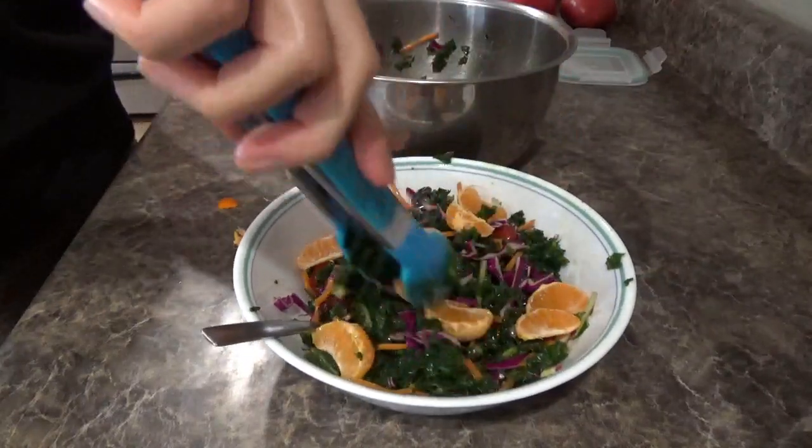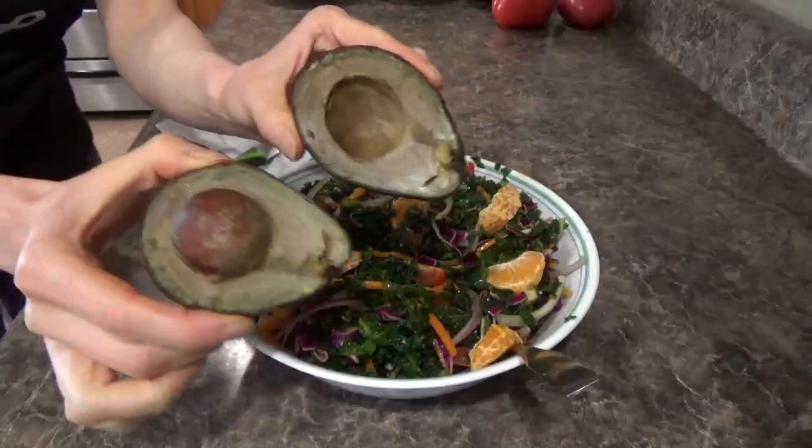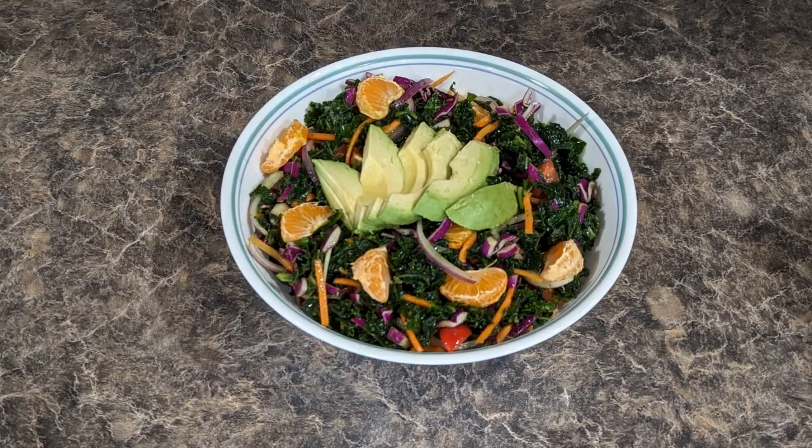So I tossed everything together and was going to top it with an avocado, but oh my goodness, look at this avocado. It seemed fine from the outside, but was totally rotten. Luckily, I had a spare that looked much better.